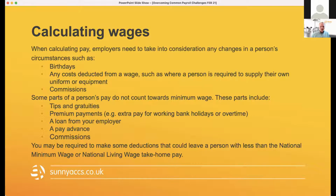You may be required to make some deductions that could leave a person with less than the national minimum wage or national living wage take-home pay. This includes tax and national insurance contributions, paying back an advance or overpayment, pension contributions, trade union fees, and a charge for accommodation provided by your employer.